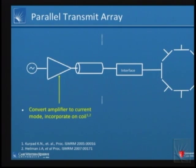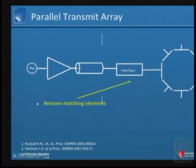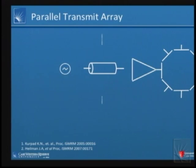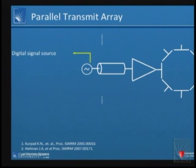We convert this amplifier from a voltage mode, high power amplifier, to a current mode amplifier, and we incorporate it directly on the coil so that we can remove the matching interface elements. And additionally, we can then drive this with a low signal digital source and send it in over a fiber into the room. So this is hopefully cheap and better.